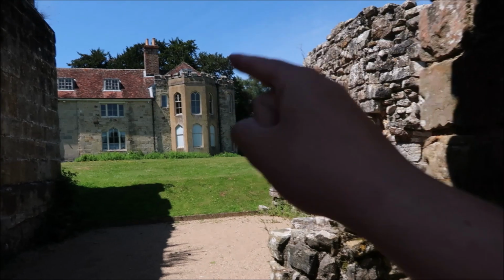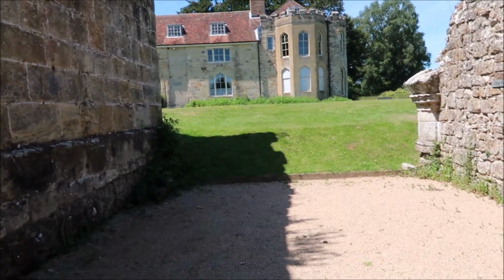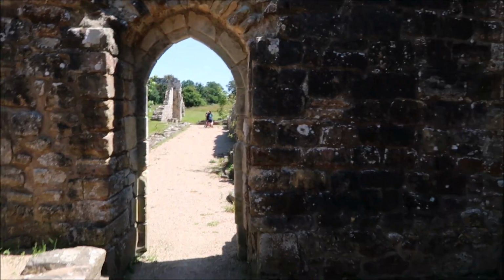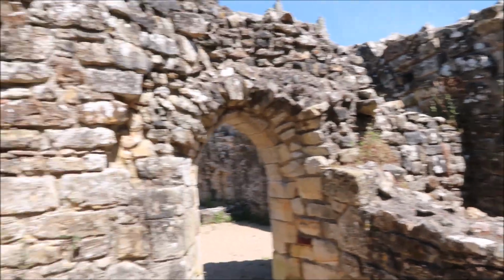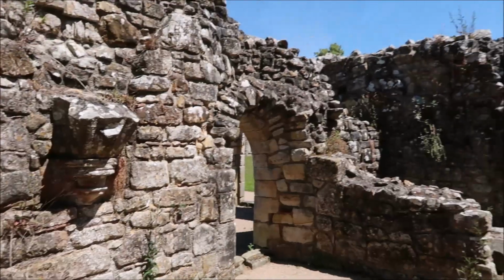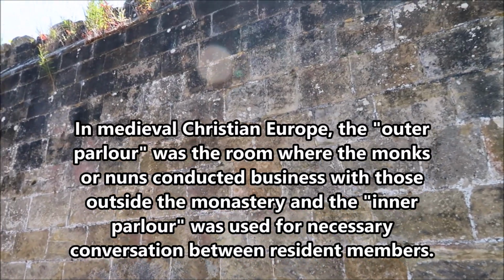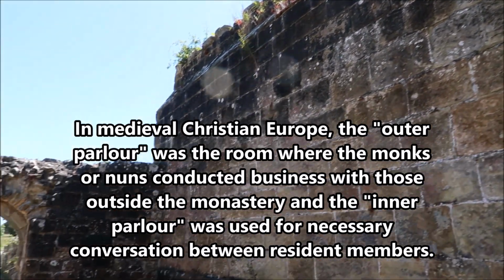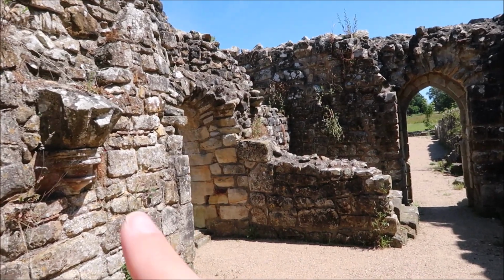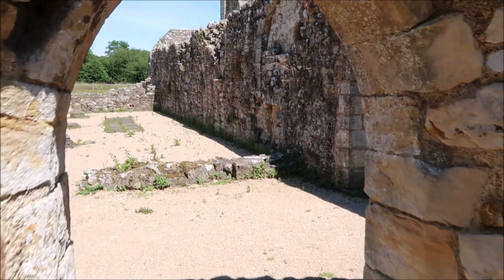I think that's meant to be the house. But there is another house right over the back, which just looks amazing. This place just goes on and on. So anyway, guys, this is another area. Oh, so this is the outer parlour. I'm just giving you a glimpse. Right, so now we're going to go through there, and we'll do the main bit in a minute.